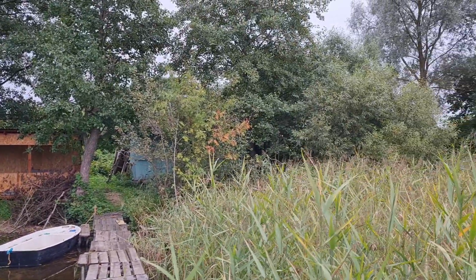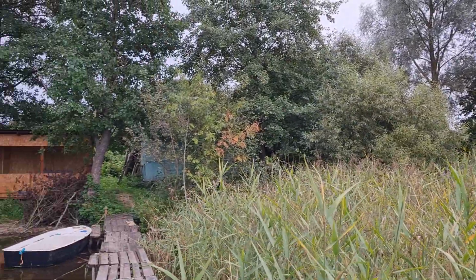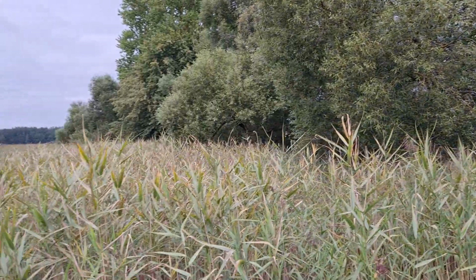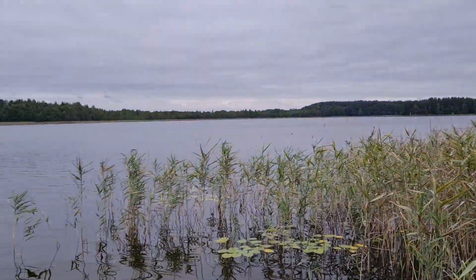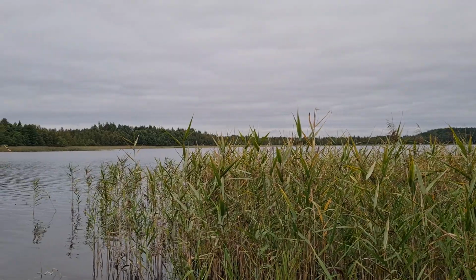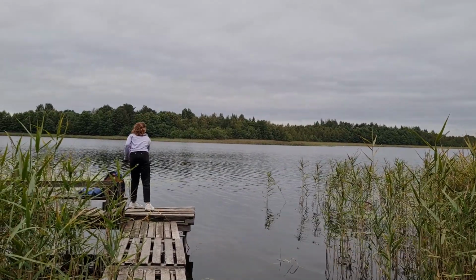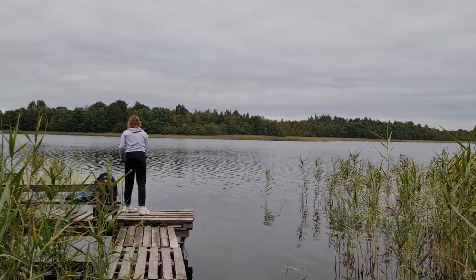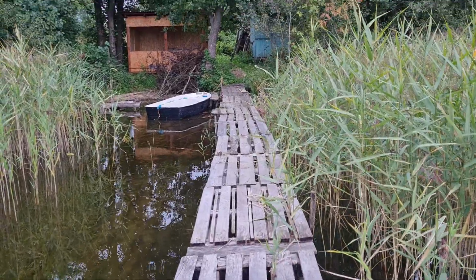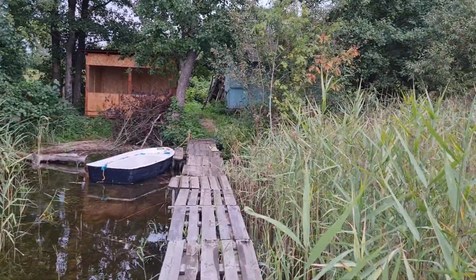Maybe some of you dream about a dacha or summer cottage nearby a lake, and if you feel like this place is yours, drop me a line. Beautiful. And during winter time this lake is frozen, so I will show you this way.